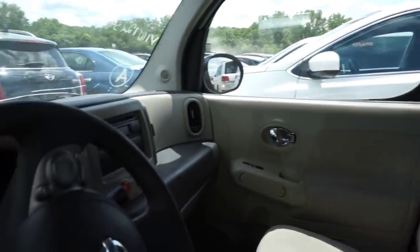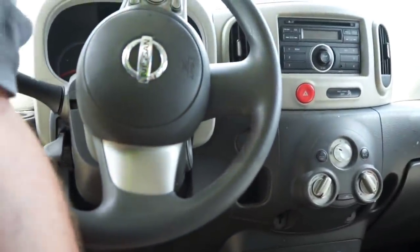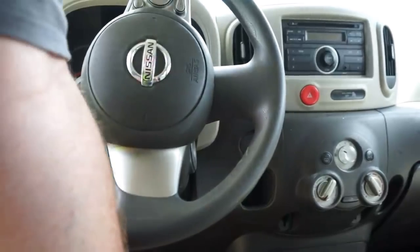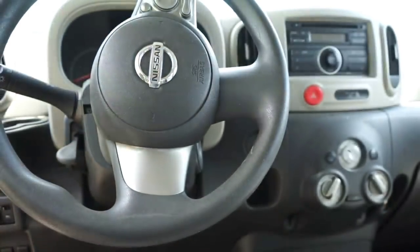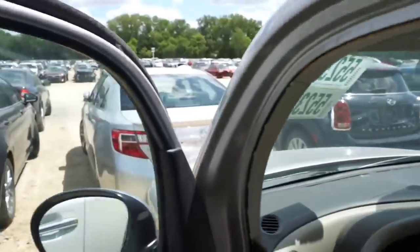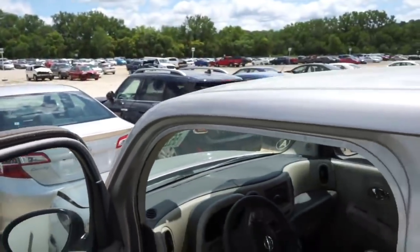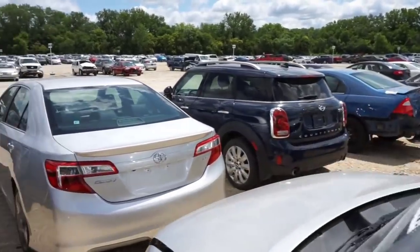I wonder if she's got power. Does she start? Let's see. It is listed as a run and drive. I don't see any damn keys though. Yep. Keys are missing. Well, damn. Well, so much for a bonus vehicle. That bonus vehicle kind of sucked.